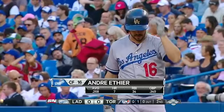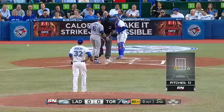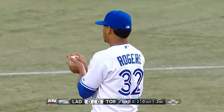He has had his problems, Esmil Rogers, against Tampa Bay with the home runs. But if he continues to stay where he is right there, look at those first two pitches to Ethier. One on the outside corner, one on the inside corner. He'll be fine.